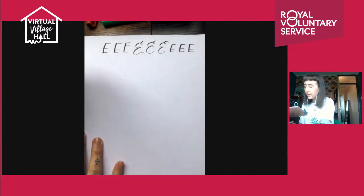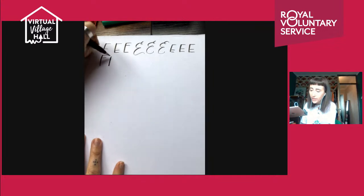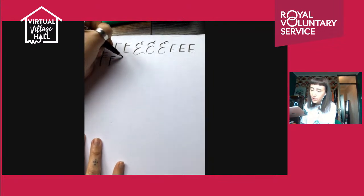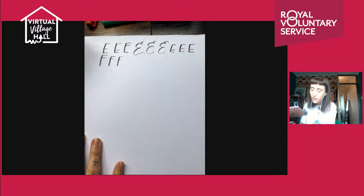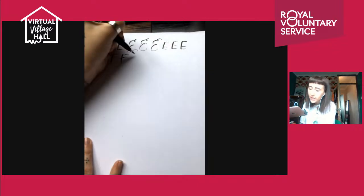So F, I have to think about that then. What letter was next? Capital F is super simple, so I'm not going to spend too much time on that. You can do this a few ways. You can do your thick line first and then do your thin lines, or you could go boop, boop, boop. The other thing you could consider is curving your thin lines, which is quite nice.